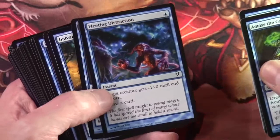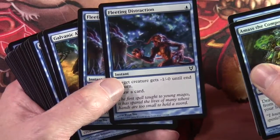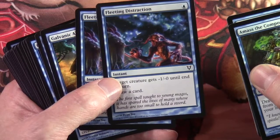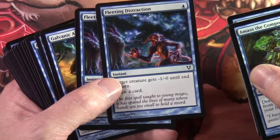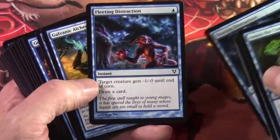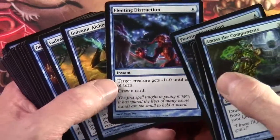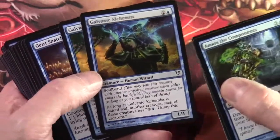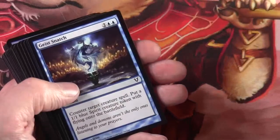Another thing you see in blue, you know, I'm trying to think of what that's called. It's something Skitsfang, I think it is. Is it the one that's -3/-0? But often in blue you'll see cards that mess about with the power and reduce it. Galvanic Alchemist, another Soulbond card. Guy Snatch.